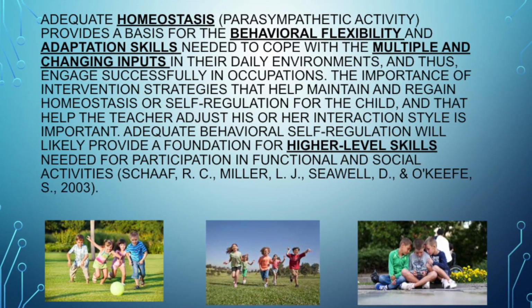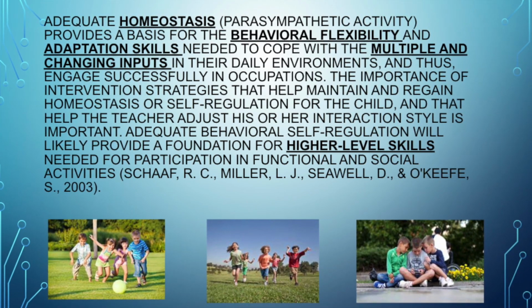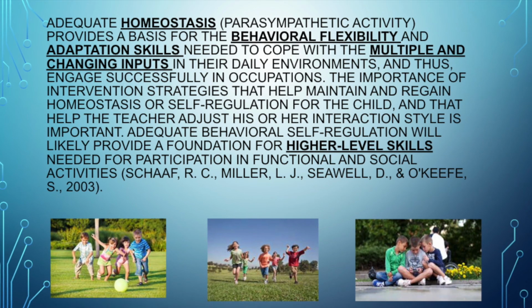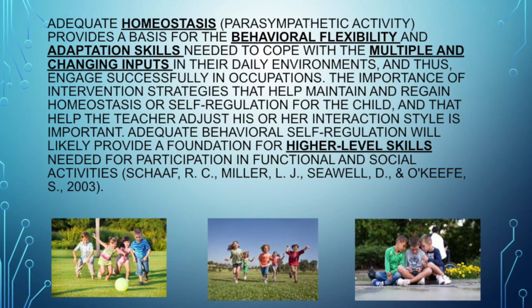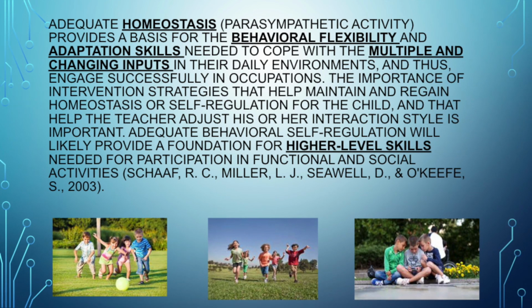Adequate behavioral self-regulation will likely provide a foundation for higher level skills needed for participation in functional activities, social skills, as well as classroom academics. This concludes our first e-learning module.